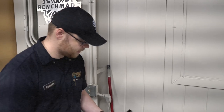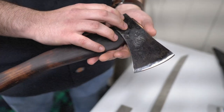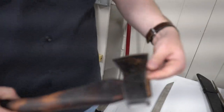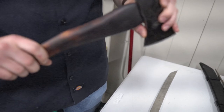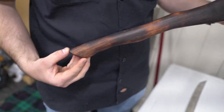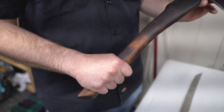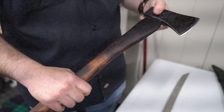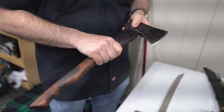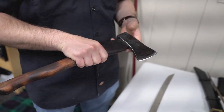And then this one is a recent project of mine. I found this hatchet head and decided to reprofile it and restore it a little bit. And then I made this handle out of a board of cherry. It's got three choke points. You've got your low choke point for a lot of leverage, your middle choke point for if you're getting a little bit finer, and then the high choke point for if you're really getting in and making kindling and stuff.